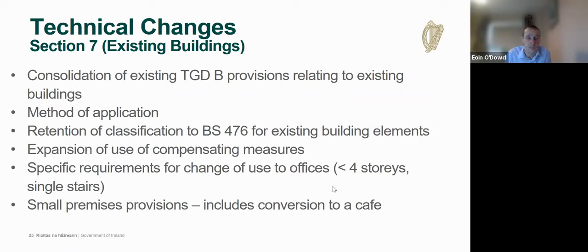In the event that these characteristic provisions within section 7 are not enough or cannot meet the requirements set out, as may be discovered in an existing building, there are provisions within the technical guidance document to apply compensating measures, provided that the fire safety solution is no less than that envisaged within the technical guidance document.